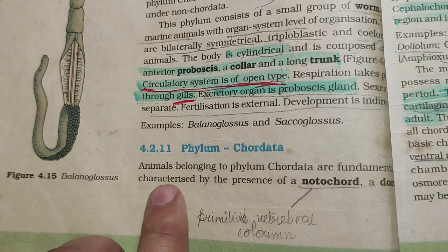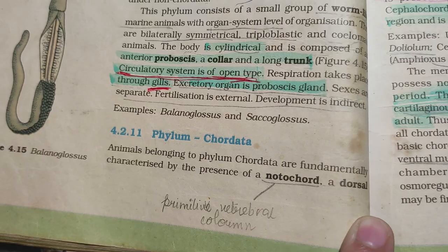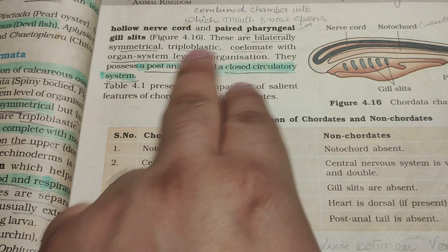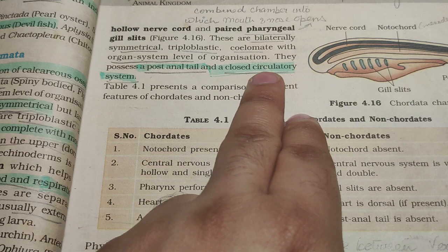Now the phylum Chordata. Animals belonging to phylum Chordata are fundamentally characterized by the presence of a notochord, a dorsal hollow nerve cord and paired pharyngeal gill slits. These are bilaterally symmetrical, triploblastic, coelomate with organ system level of organization. They possess a post-anal tail and a closed circulatory system.